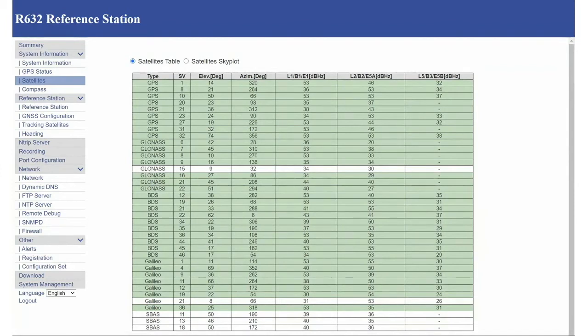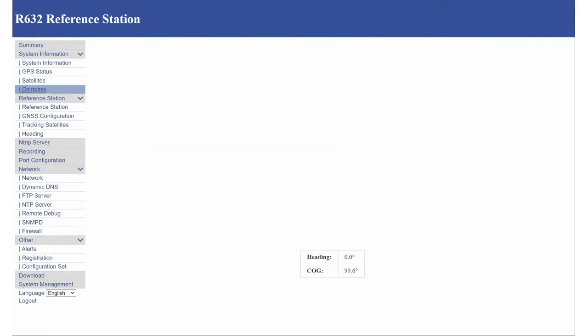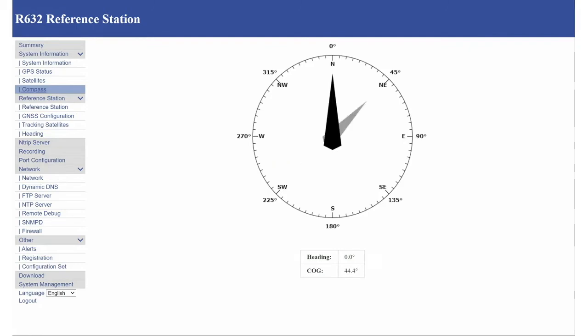On the second portion of this tab, the satellite skyplots. Under this, you'll see that there's GPS, SBAS, GLONASS, Galileo, and Beidou all being tracked and represented here. This is a great way to know what directions each satellite vehicle is located in reference to the R632. When heading is included on the R632, when it's activated for heading, you will also have the ability to see the compass. This covers both the heading as well as the course over ground.